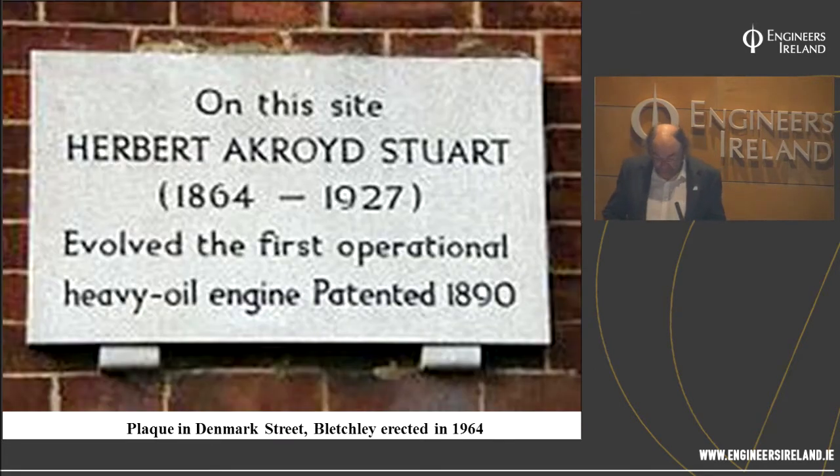So to finish off on Herbert Ackroyd Stewart, he was described as a courteous gentleman who never married, somewhat embittered by his lack of recognition of his work. He died of throat cancer in 1927, aged 63, back in Yorkshire, because he had moved to Australia for a time. He directed that all his papers, drawings and models be burnt, but he left money to the Institute of Mechanical Engineers and the Royal Aeronautical Society and the Institute of Marine Engineering, which provided for their respective biannual Ackroyd Stewart prizes, which they still run.